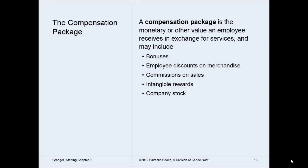And as a startup company, you're not going to be able to afford a lot of monetary rewards, so you need to be creative and come up with rewards that your employees will want. So some other examples could be you could give them tickets to a play or a concert, or a gift certificate to a restaurant. You as the manager or entrepreneur need to determine what motivates your employees and reward them accordingly, which is the most important aspect of this. And this concludes chapter 9.